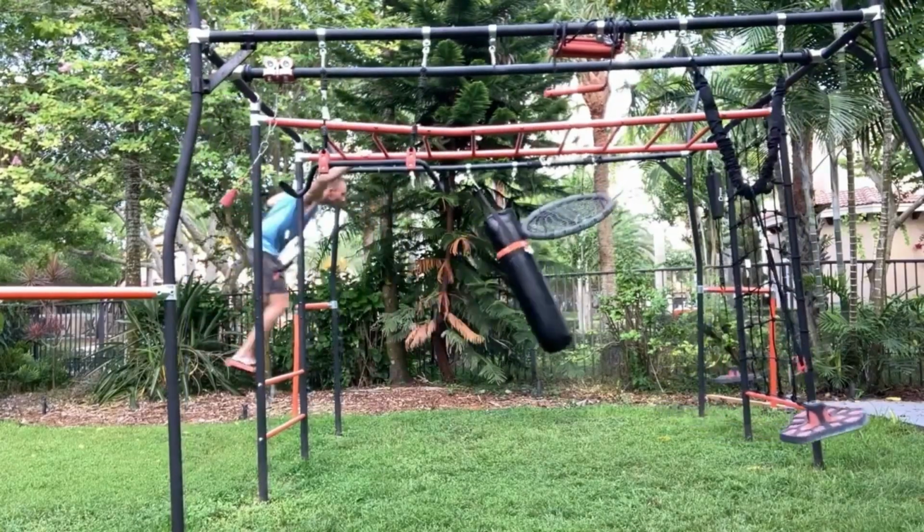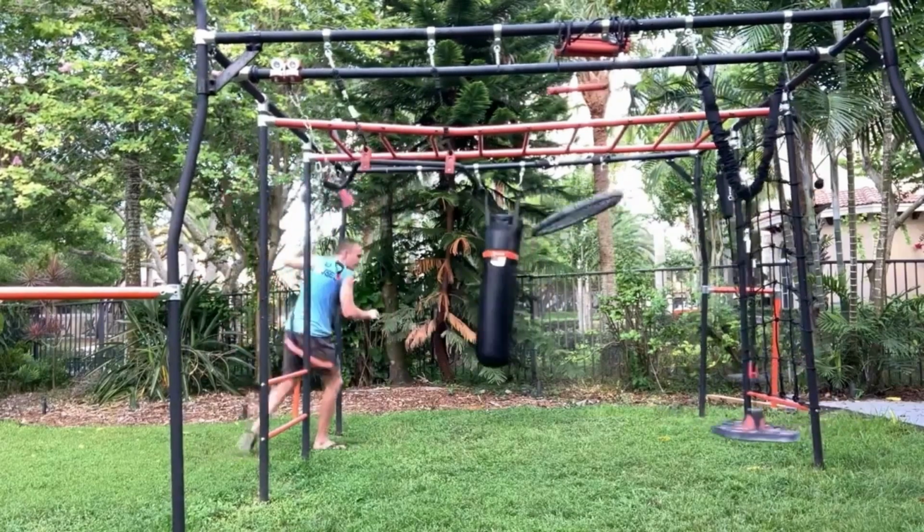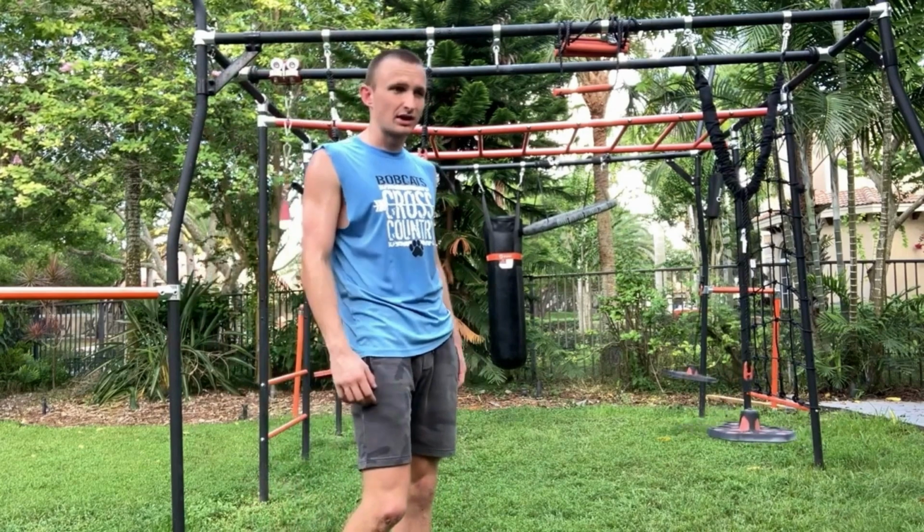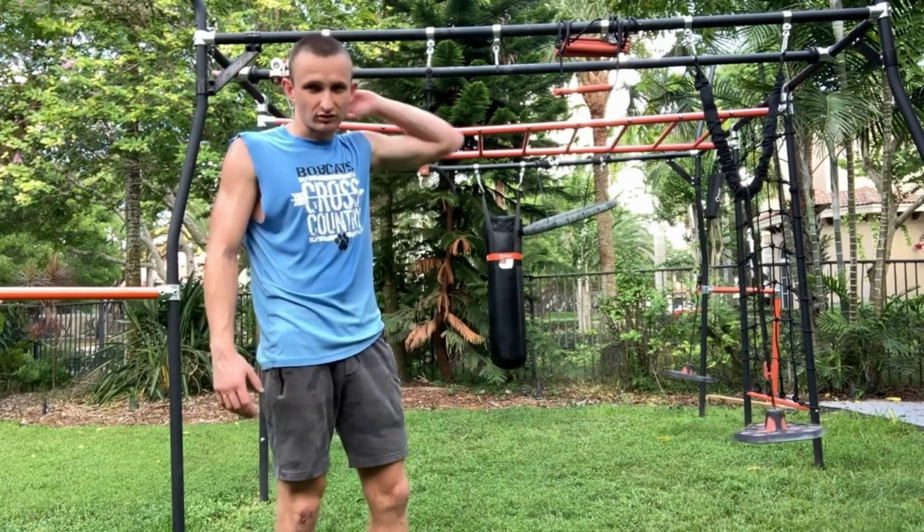We're generating some momentum, and a miss. Why does it shake around so much? It's a brand new thing. It's 8 months old. It should be like 10% through its life. It's 100% through its life. It's a piece of junk.